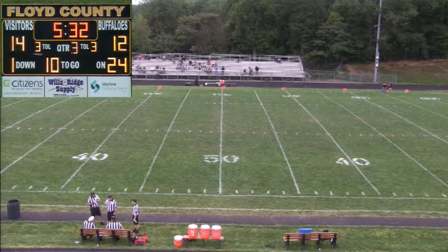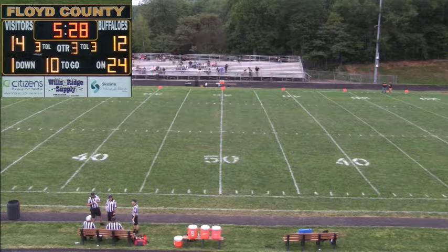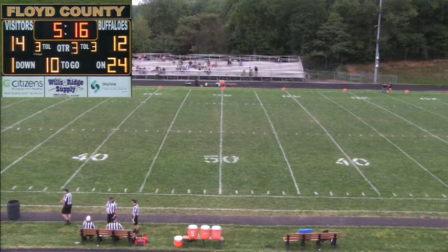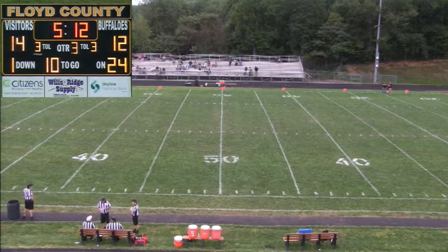But again, they've got 2 good running backs there. I was trying to look at the names here, Gary. Who were the 2 good running backs? The quarterback was one of them, Jeff. Trying to think of Jeff's last name. Jeffrey Moore was one of them, and the other young man was number 9, Aiden Lacoma.